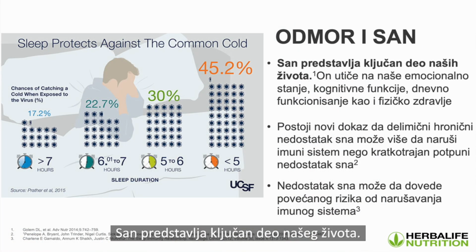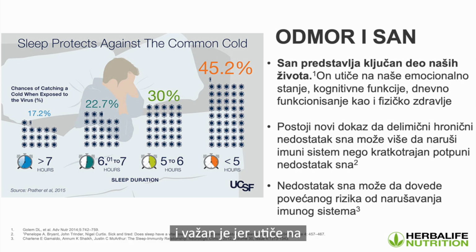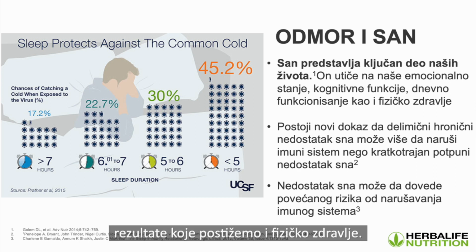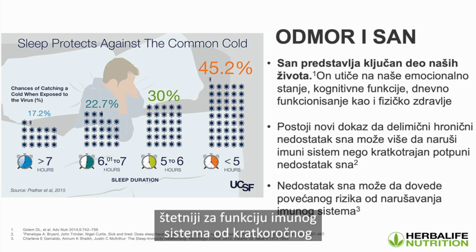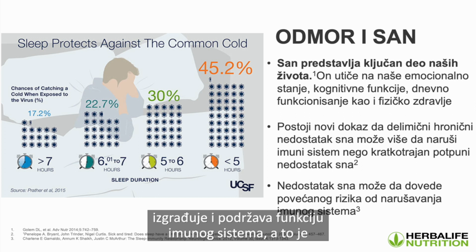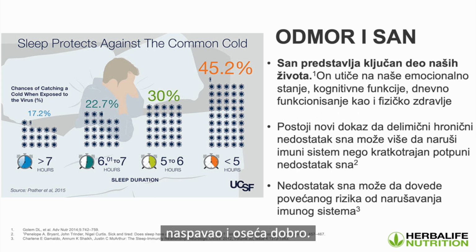Sleep represents a key part of our lives. We spend 20 to 30% of our lives in bed. And it's important because it influences our emotional well-being, our cognitive functioning, daily performance, and our physical health. There's a lot of emergent science and evidence that chronic partial sleep loss might be more detrimental to immune function than short-term total sleep loss. So getting sleep is really important. Your body is refurbishing, rebuilding, and supporting immune function. And you can tell when someone's really gotten a great night's sleep and they feel great.